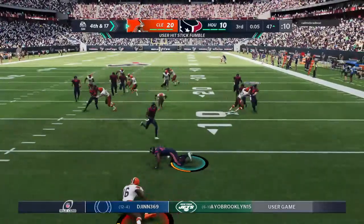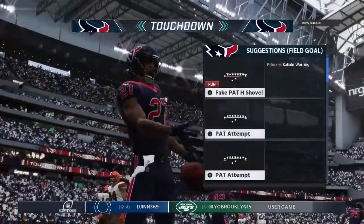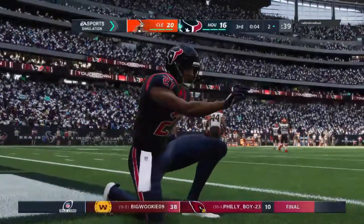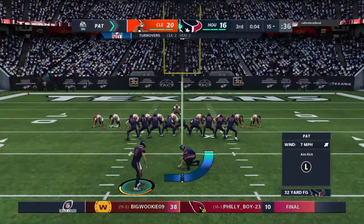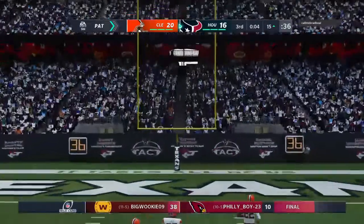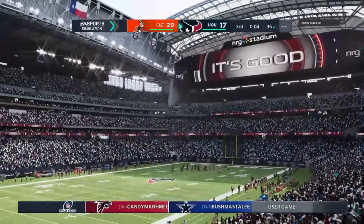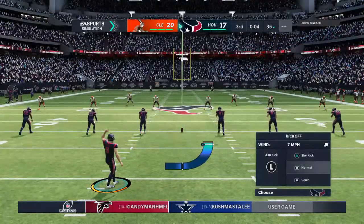And all deep in his own territory, he coughs up the football. And they will bring this one back. A fumble return for a Texans touchdown. After allowing that last score, the defense knows they've got to tighten things up. Otherwise, they'll let them right back into the game. It's up and good, and the lead's now down to 3 at 20-17. Makes the score Browns 20, Texans 17.